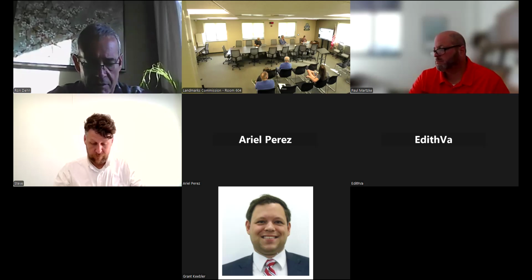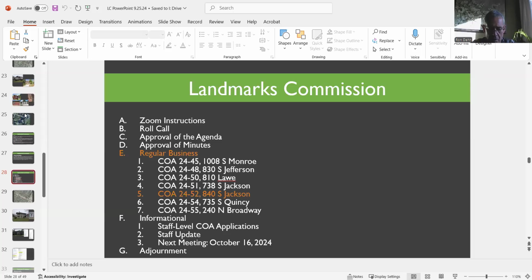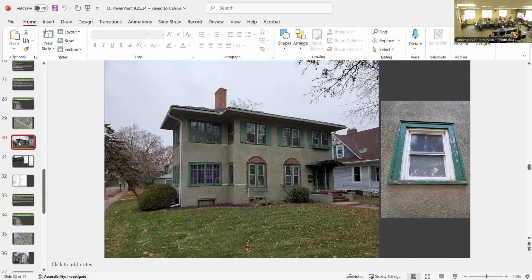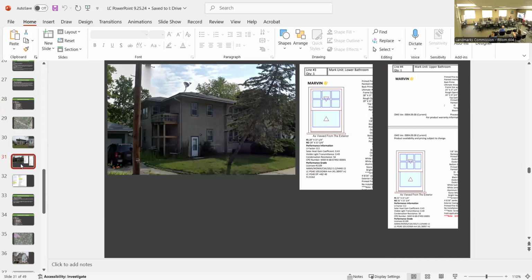Item number E5, consideration with possible action on design review for a replacement window located at 840 South Jackson. 840 South Jackson has come to this commission before discussing windows. It's a corner lot, very lovely stucco clad home. I believe we're discussing two windows here in this view on the house. They're bathroom windows, is my understanding. The existing windows are not historic, so these are a late add to a previously approved COA to replace the two non-historic bathroom windows with some very high quality 6/1 wooden windows. The recommendation is to approve.